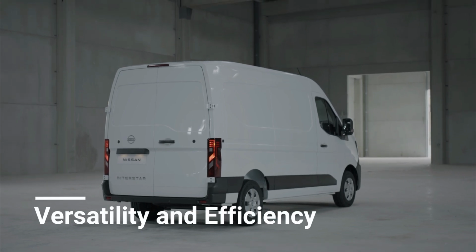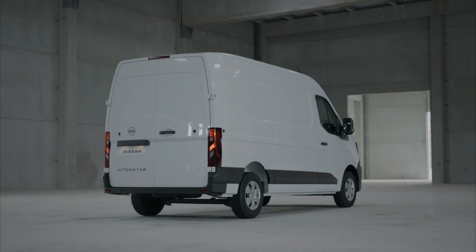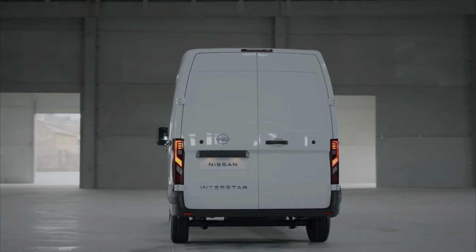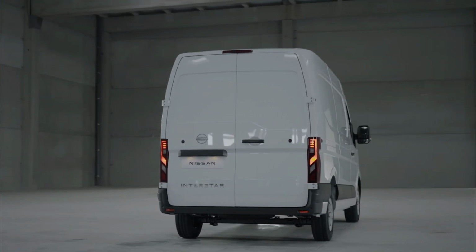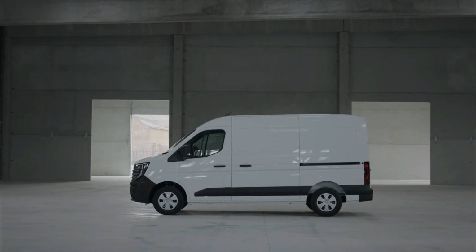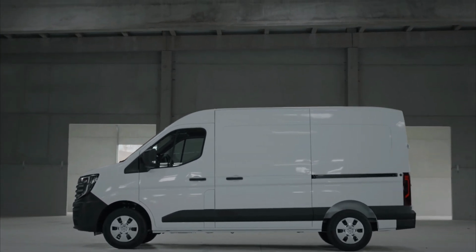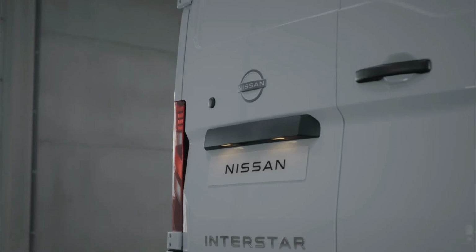The all-new Nissan Interstar prioritizes efficiency and maximum capability while catering to customer well-being. Boasting a design reminiscent of a truck, its assertive front grille enhances its commanding presence. With a focus on practicality and power, the Interstar stands as a reliable and robust choice for everyday businesses on the move. Moreover, it comes with Nissan's standard warranty, ensuring peace of mind for every journey.